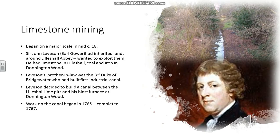So limestone mining in earnest in Lilleshall begins in the mid-18th century when Sir John Levison, who had inherited the lands around Lilleshall Abbey, wanted to exploit them. Now, his brother-in-law was the 3rd Duke of Bridgewater, who'd built the first industrial canal and generated massive wealth. It was used to transport coal to his ironworks. And Levison decided to build a canal from the Lilleshall lime pits near Newport to his blast furnace at Donington Wood, 5.5 miles away. Work on the canal began in 1765 and was completed in 1767. And Sir John Levison's son we'll be looking at as well. He was to become the richest man in Europe, but more on him later.